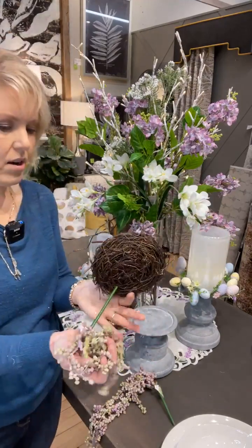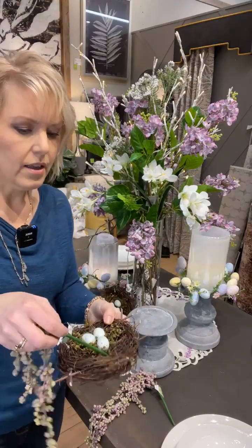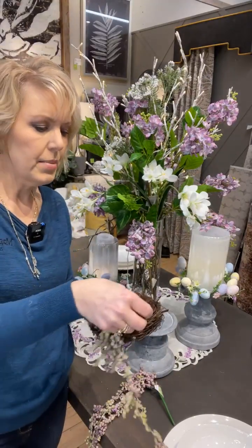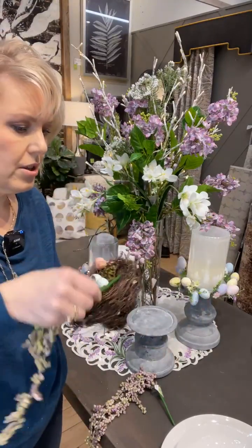And this is our new, or restocked we should say, the nut succulent in lavender. It also comes in a pink green color. I'm just going to attach it.